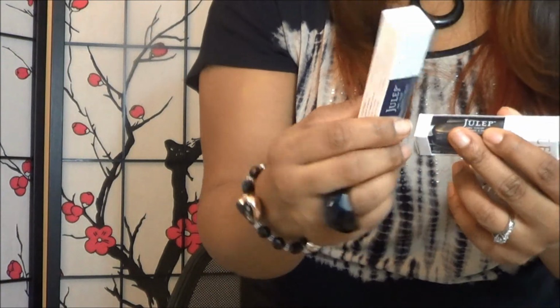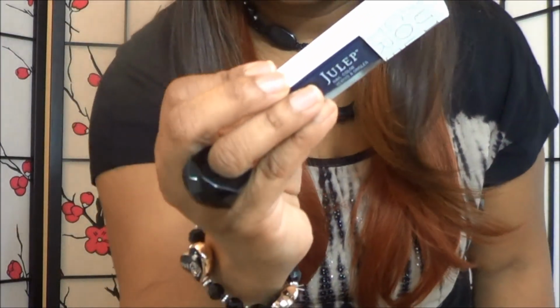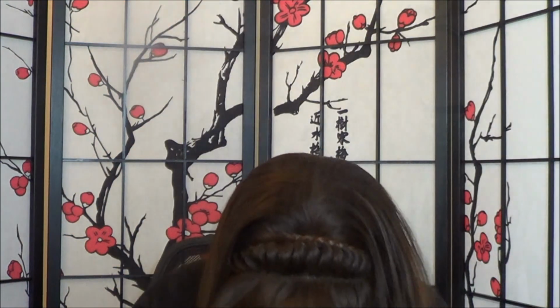And then I have a really pretty navy blue looking color. Look at that. Look how pretty that is. Gorgeous. Blue is my favorite color, if y'all didn't know. And I'm loving this color. This one says Michelle Bottle Glam. It's a polish.